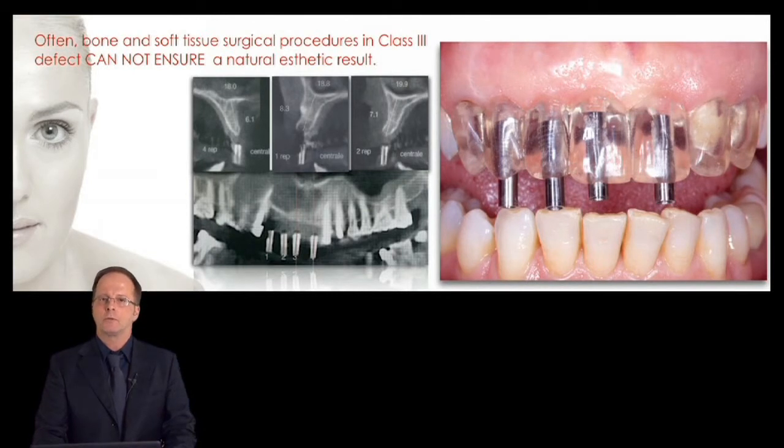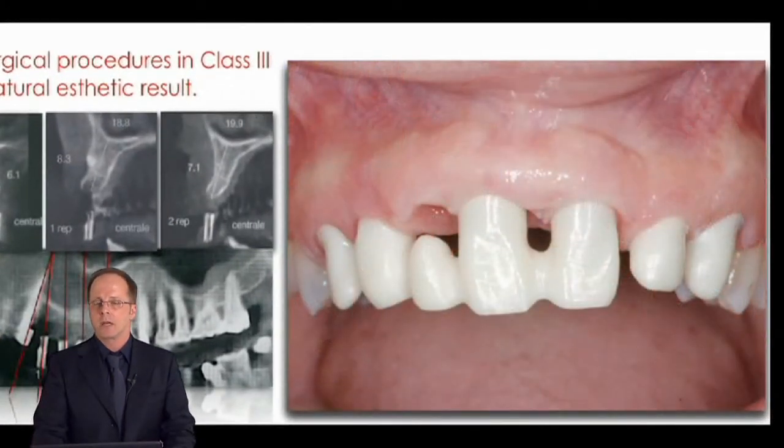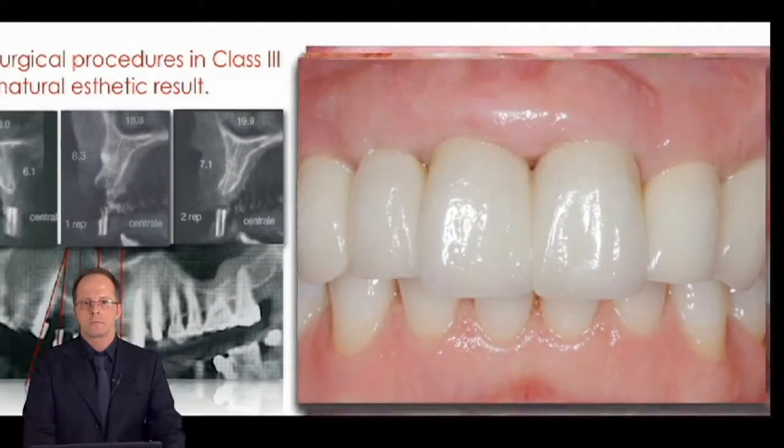This patient with 4 missing teeth in the frontal aesthetic area, we placed 4 implants. We did surgical procedures with GBR augmentation of the bone, and we actually used new aesthetic materials like zirconia abutments, and new technology like CAD/CAM technology. But at the end, the final prosthetic solution from an aesthetic point of view is not acceptable. As you can see, we have a missing papilla here, and the architecture of the gingival margin is not ideal. We're missing something.